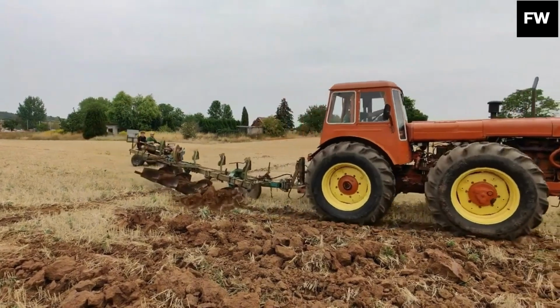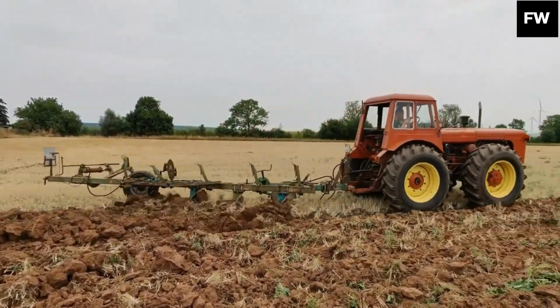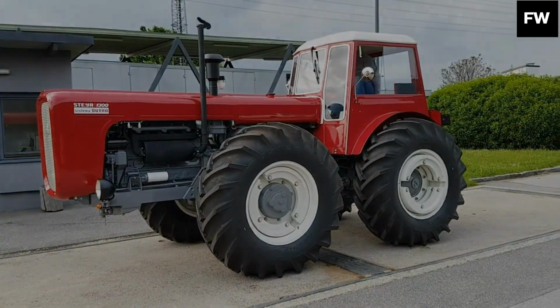As we can see, Hungary's machine building industry, which produced trucks and tractors, was impressive not for its quantity, but for the extravagance and uniqueness of its designs and shapes.